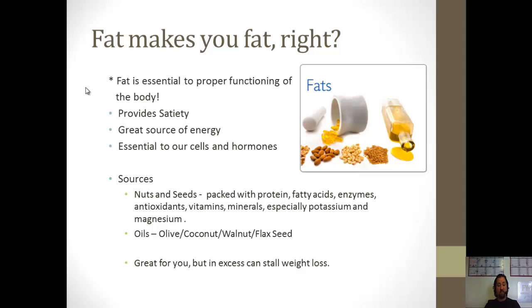Good sources are nuts and seeds and oils. Great sources right there. And obviously, if you have good meats, again, grass-fed beef has a lot of good fats in it as well. But fat solely sources usually your nuts and seeds and your oils. Okay, they are great for you.